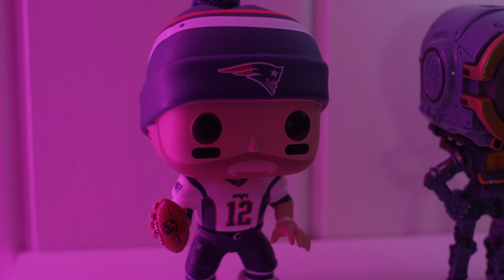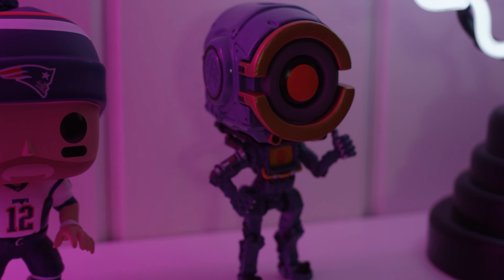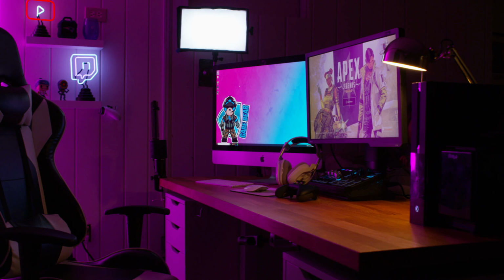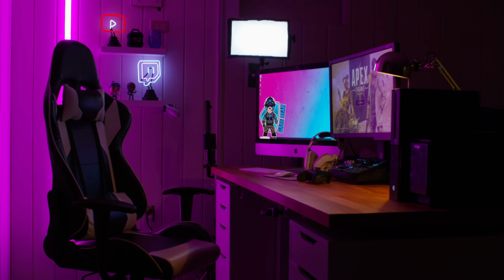Overall, I'm really happy with how this build came out. I'm happy with the desk. It works for me. It's kind of tuned to my taste. But let me know what you would change. Is there anything you guys would do differently? Let me know. I am looking to upgrade eventually, so maybe I'll incorporate some of your ideas in a later video.